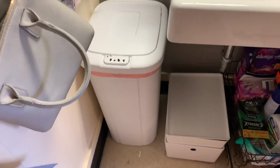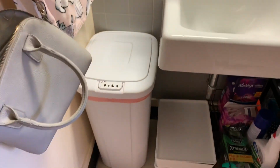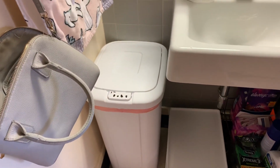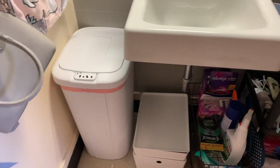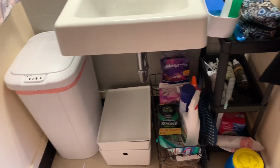So I realized that the vlog is literally only going to be like 3 minutes long, so I'm going to also include some dorm hacks that I have learned so far. I probably will learn some more at the end of the year, but here's some dorm hacks for you. So hack number 1 is definitely to get a big trash can, and that is because when you live in a dorm and are doing online schooling, you fill up a trash can very, very quickly.